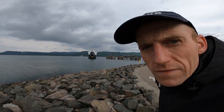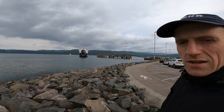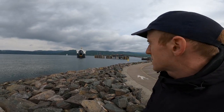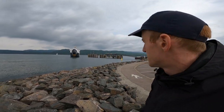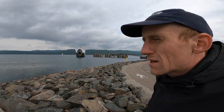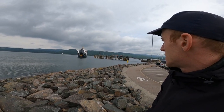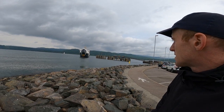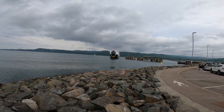Look at this, folks, the front of the ferry opens up. So I think you can drive on the front and drive off the back, or vice versa. The ship's called the Hebridean Isles. That's where we're going. Look at it, it's massive. So cool.